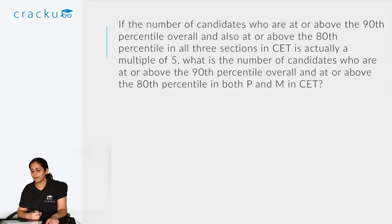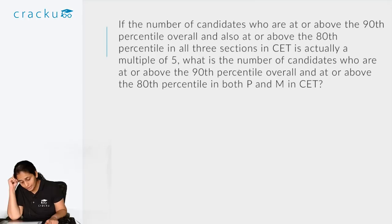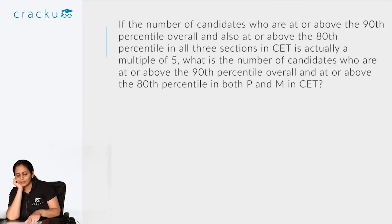If the number of candidates who are at or above the 90th percentile overall and also above the 80th percentile in all 3 sections in CET is actually a multiple of 5, what is the number of candidates who are at or above the 90th percentile overall and at or above the 80th percentile in both P and M in CET? They are saying that all 3 sections is essentially the variable G. G is a multiple of 5.